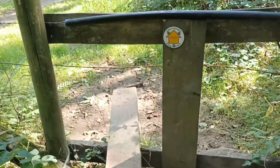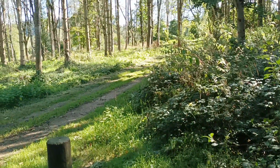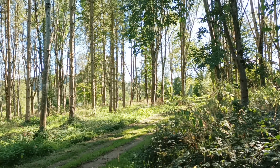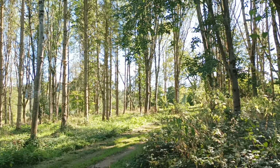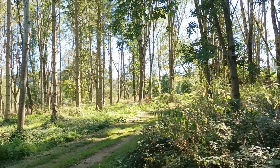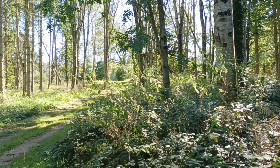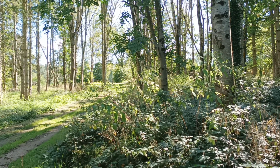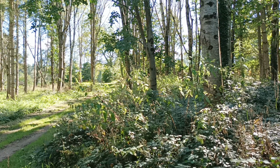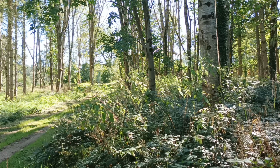Now I'm going to focus on the public footpath sign and then the sky, and you see that there is a bit of automatic white balance and focus going on. So overall, obviously the POCO M3 Pro is limited to 1080 video recording, but I'd say that for an affordable smartphone such as this, it's doing very, very well.